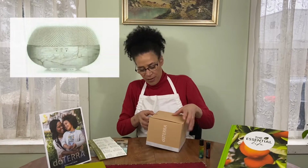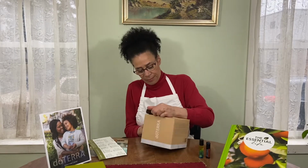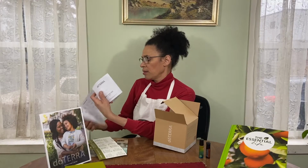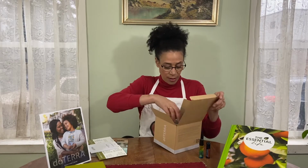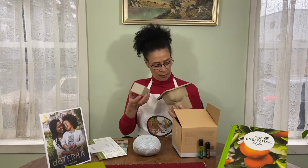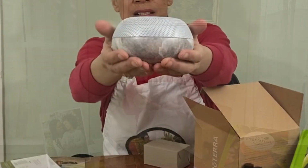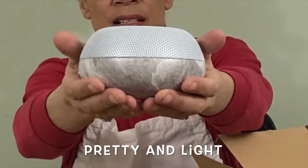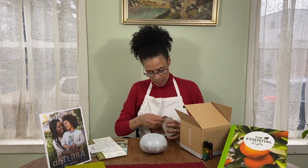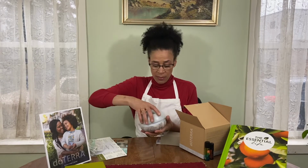I want to look at the diffuser. I've never owned a diffuser, so this is going to be very interesting. dōTerra Brevi Diffuser. Oh, it just shows how to put it together. It's nice and pretty. And light. And I assume this is the cord. Yep. Okay.